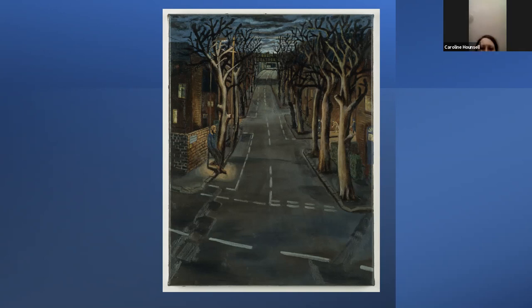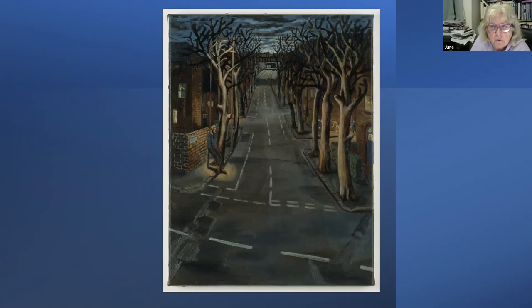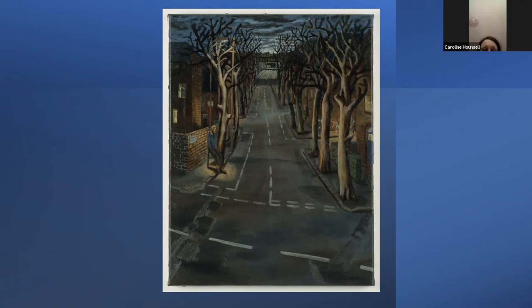I mean, it looks to me very menacing and brooding, and so almost like a murder's about to be committed. And I wonder if he had that in his mind, the artist. Yes, it feels as if a murder's about to be committed. It's got a sense of menace.